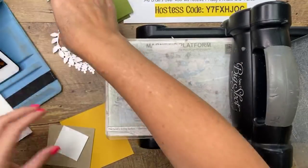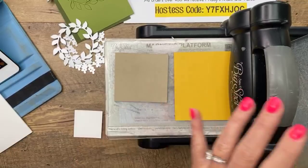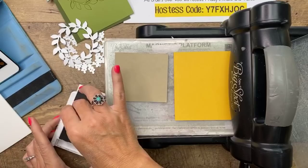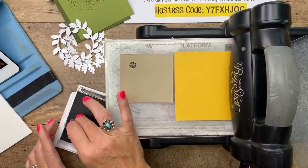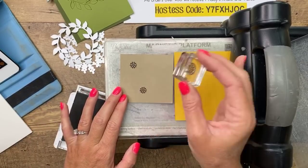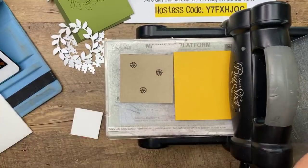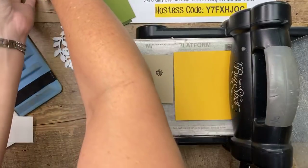There we go. Now, I forgot to stamp the centers of my sunflowers, so we'll do that before we start die cutting those. This is early espresso and crumb cake. And I think it's funny, these little flower centers, they look like chocolate chip cookies when you cut them out. To me, they do.